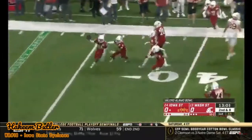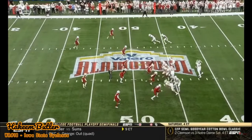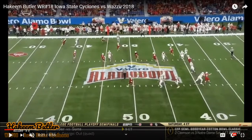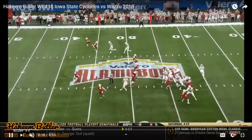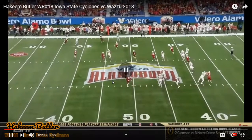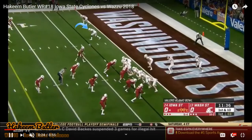Oh my god. Already? Okay, well, let's see what they're doing here. Nice post route. Okay, so I mean, this is actually a really nice post route by Butler. It's an outpost, but they do a really nice job of switching the corners, and he runs underneath and takes the intermediate part. And he just throws this. That's terrible.